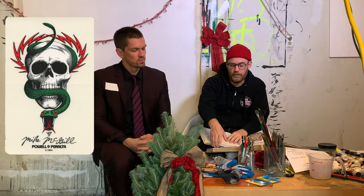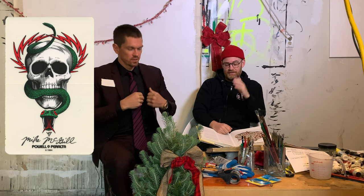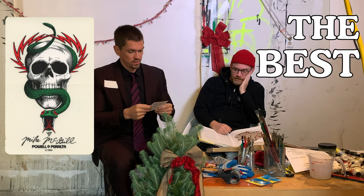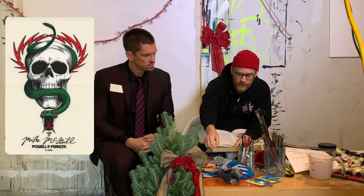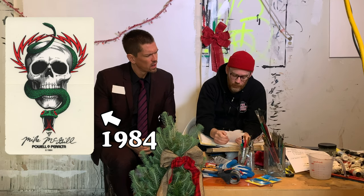I like the Perelandra better than the Mike McGill. No. Wow. The Mike McGill is the best design graphic I love that's ever been made. This sticker's identical. They're identical. This one came out in 2005, the one is 1984, but they're identical.